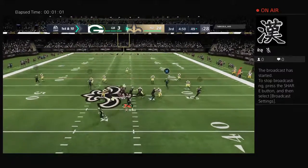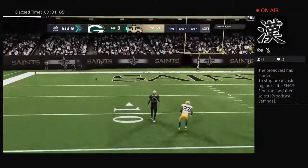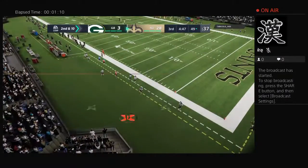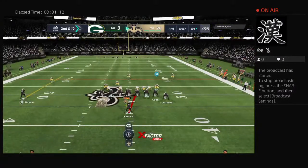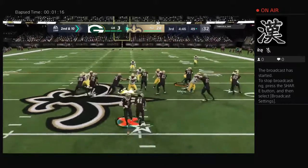1st and 10 at the 40. Breeze now on first down. He'll air it out deep for Thomas. And this one is incomplete. The target that time, Michael Thomas. And now it's second down. He was covered by... So now 2nd and 10 after the incompletion on first down.